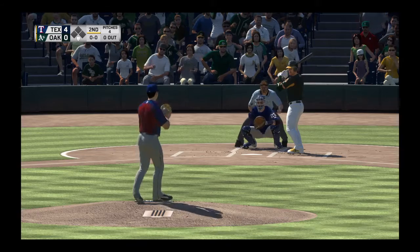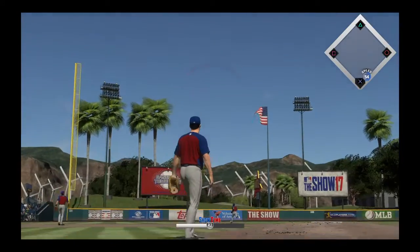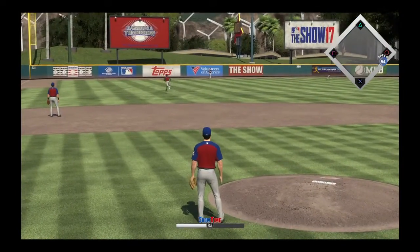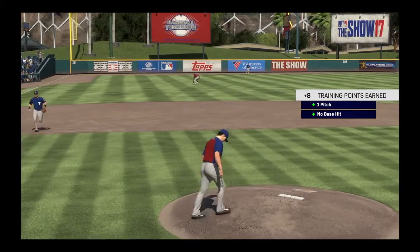Stepping into the box, Mark Canha. He'll get us going here in the bottom half of the second. In the air out to straightaway left. Poing is in his tracks now, and very quickly one gone.